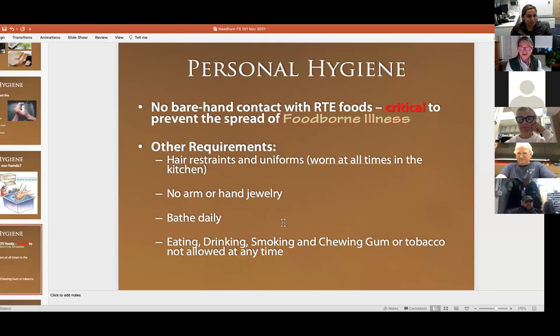So no bare hand contact with ready-to-eat foods. I mentioned the three critical components for preventing the transmission of viruses, and this is the third. So no bare hand contact, washing hands, and then I'm going to talk about not working while somebody's sick.